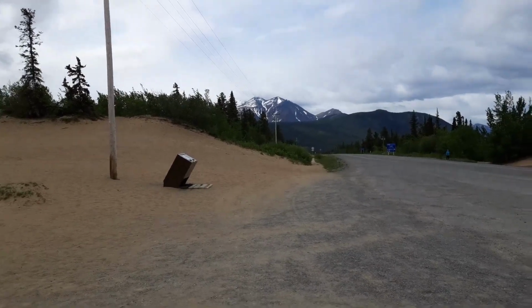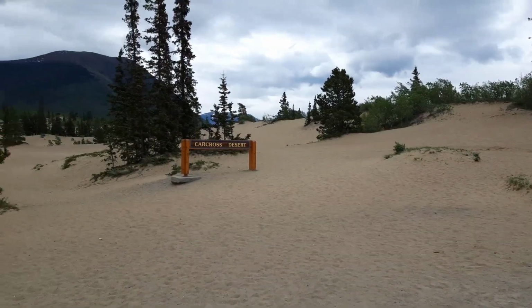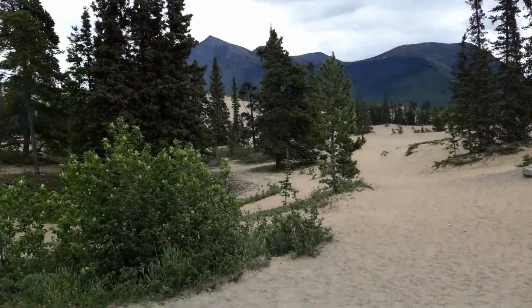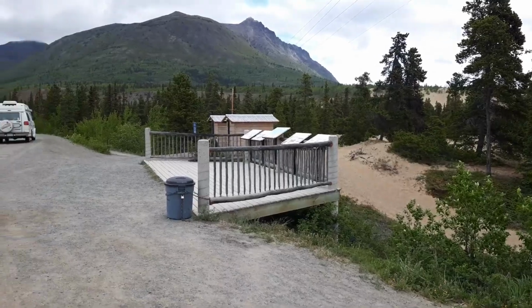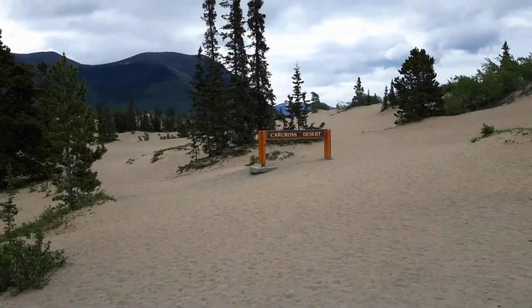It's Saturday, June 1st. I think it's about 45 degrees. We're here at Carcross Desert. All of a sudden there's a desert, bunch of sand dunes. Still a little bit of snow on the mountain.